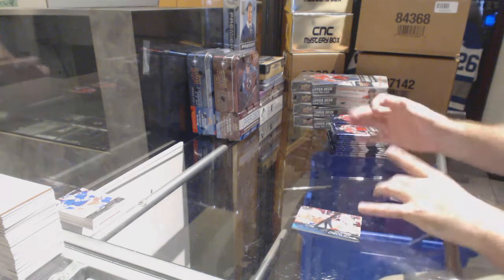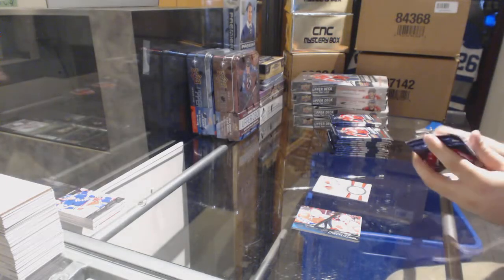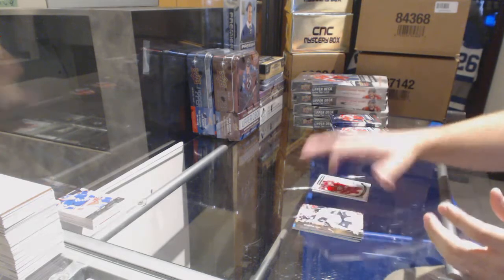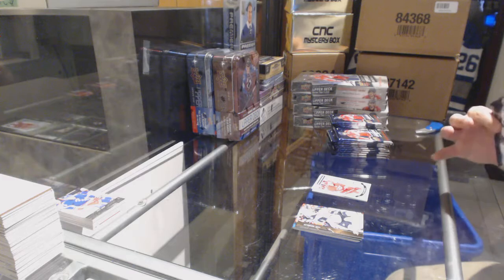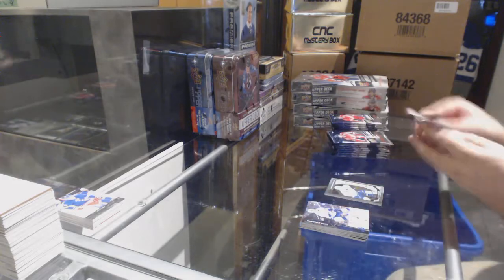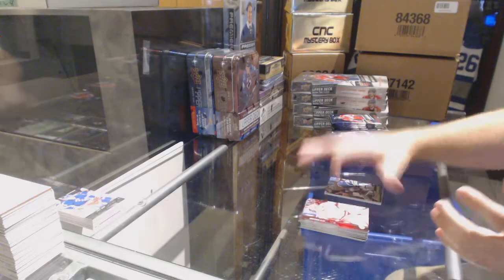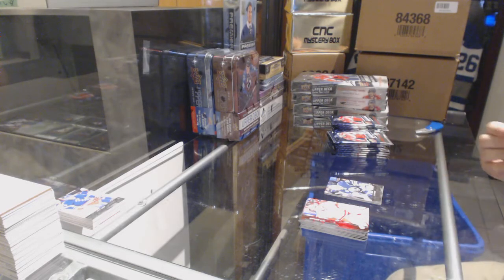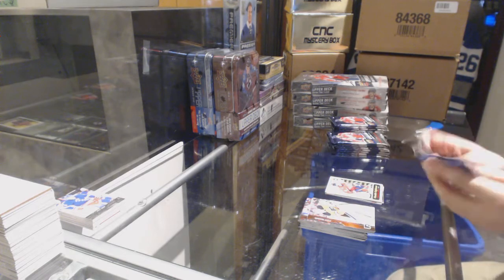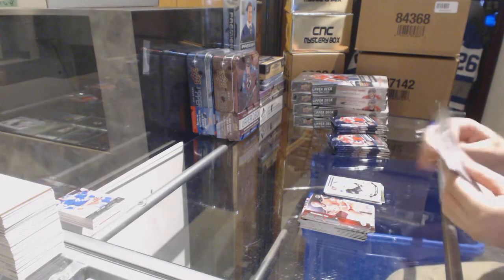We've got a Game Jersey for the Carolina Hurricanes, Cam Ward. Noah Hanifin Marquee Rookie for the Carolina Hurricanes. Rainbow Rookie of Vertanen for the Vancouver Canucks. Linus Ullmark, Young Guns for the Buffalo Sabres. Chandler Stevenson, Retro Rookie for the Washington Capitals. Daniel Sprong, Marquee Rookie for the Penguins.